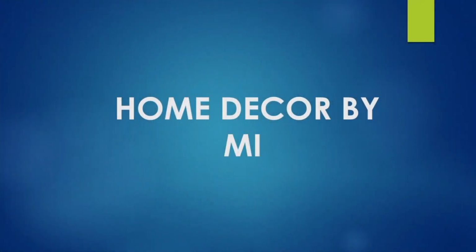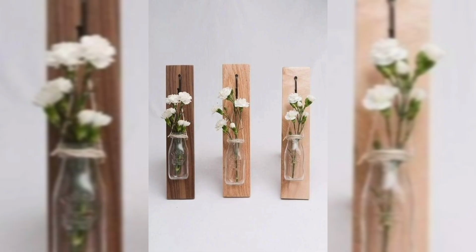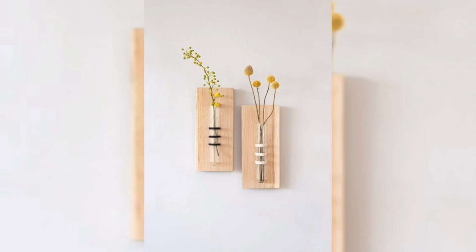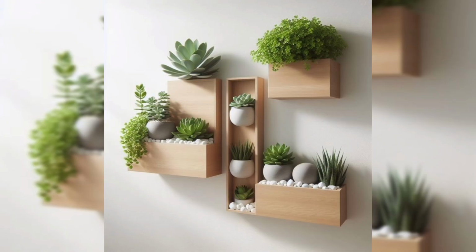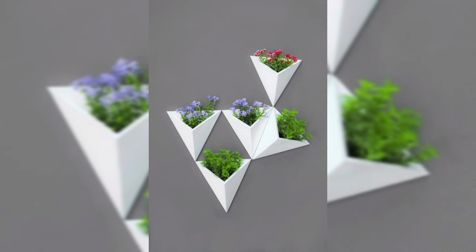Welcome to this video: wall corner ideas. Create warmth and an even edge to your space.